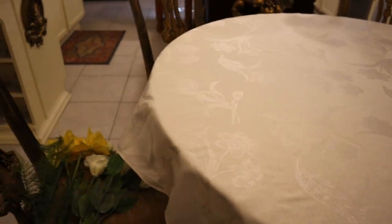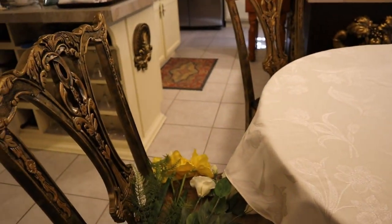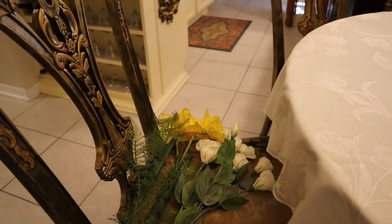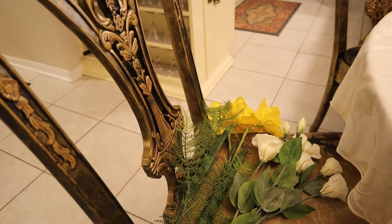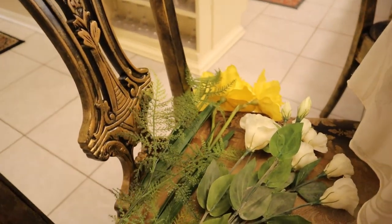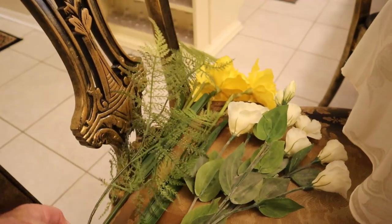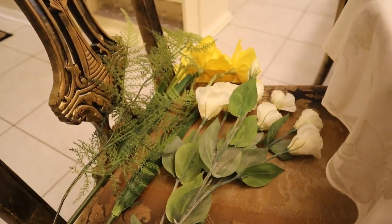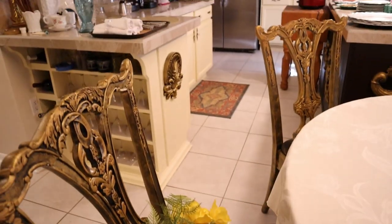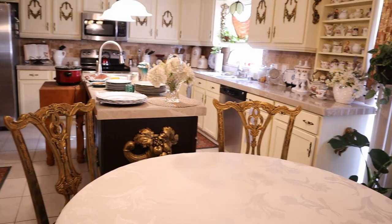So our arrangement is going to be pretty basic. We're going to have our monthly flower, daffodil, with a painted Japanese fern, and lisanthus. And we'll get a better look at those right now. Let's get our bouquet done. And let's look at that.